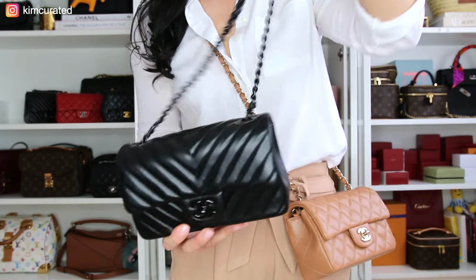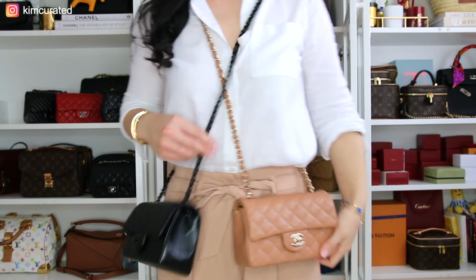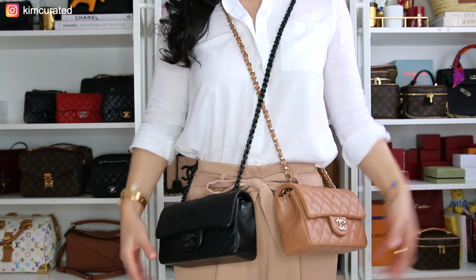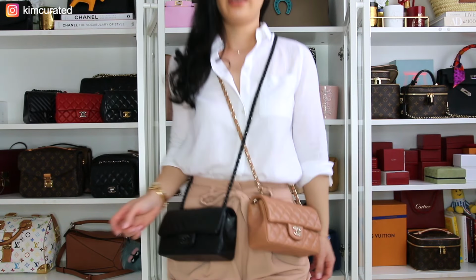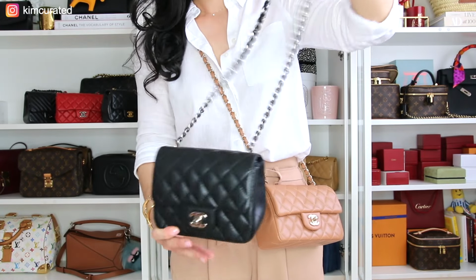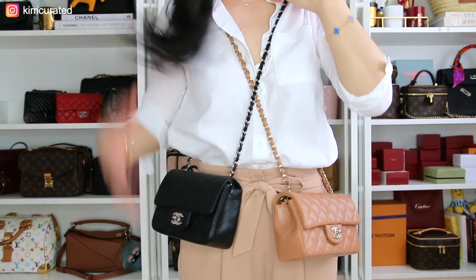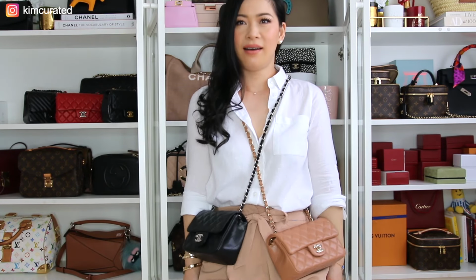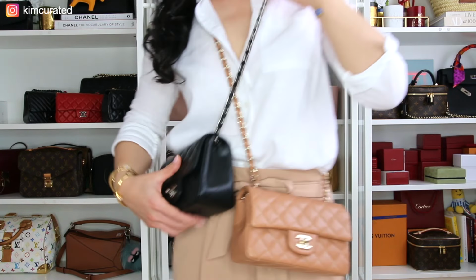So black in there. The same thing. Huge difference in length, right? This is a 13 series. Oh, how cute, right? Oh, I love the length of this new chain strap.